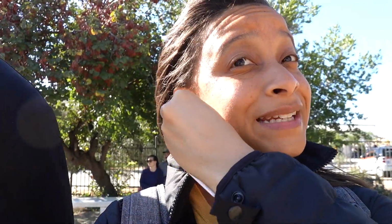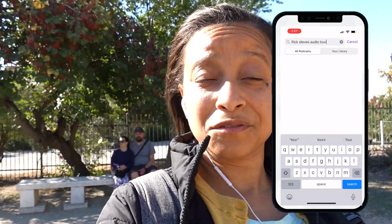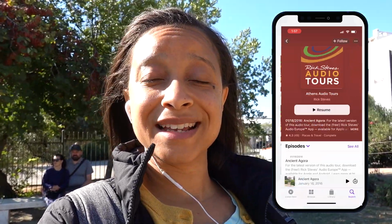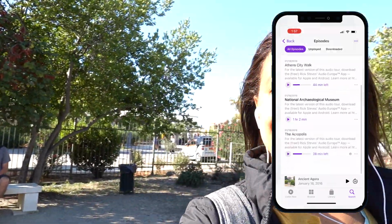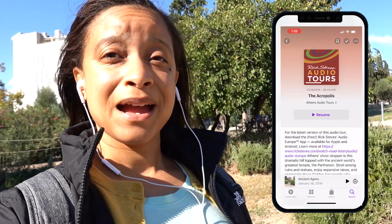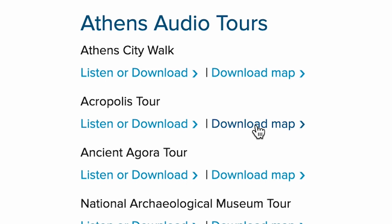Notice how I have some earbuds on. There's a fun little fact that I want to share with you. Well, first of all, it's windy, and I just lost an earpod. But if you want a guided tour of the Acropolis for $3.99, number one, go to wherever you download your podcasts, and download the Rick Steves Acropolis and Ancient Agora podcast. And then once you finish downloading it, if you go to Rick Steves' website, there's actually a map, like a guided audio tour.